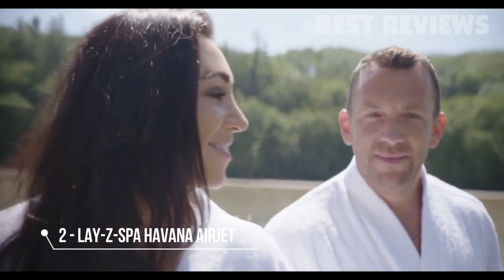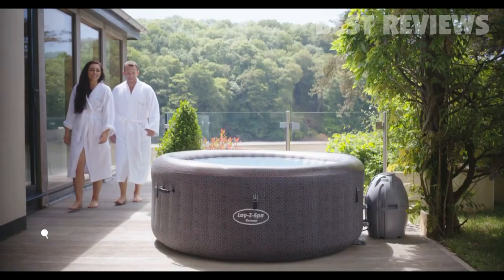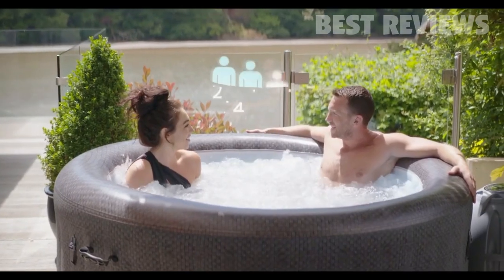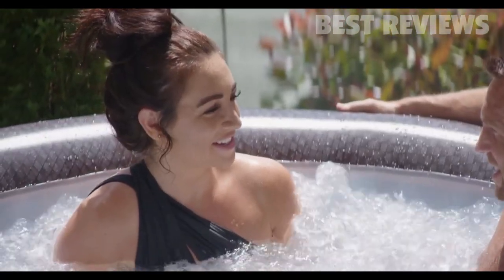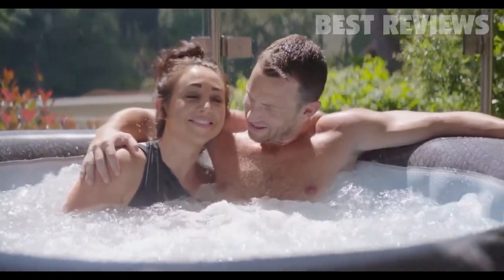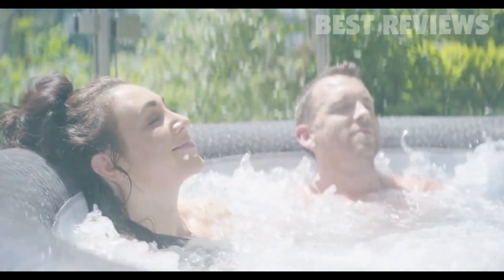Introducing the Lay-Z-Spa Havana Airjet. Relax and unwind in your very own Lay-Z-Spa. Designed for 2 to 4 people, you can experience the same rejuvenating massage as a fixed hot tub for a fraction of the price. Activate the 81 all surrounding Airjets and float away on a cloud of bubbles.